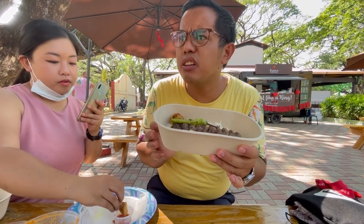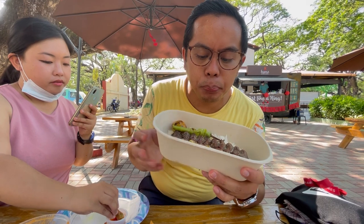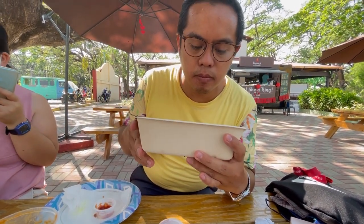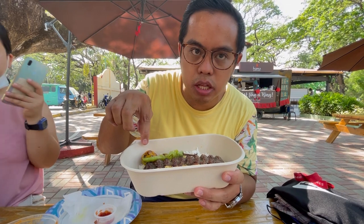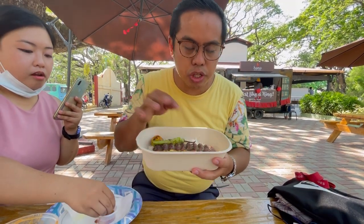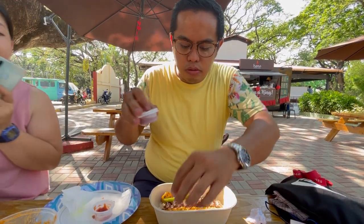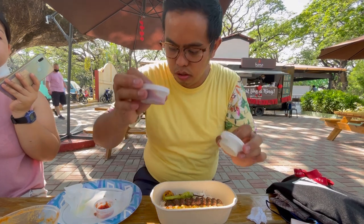So our main food came in. I'm not sure kung ano pangalan nito. This is called mixed kubide. It's a combination of beef and chicken. Smells good. Ang bango. And then it is served with finger chilies and roasted tomatoes. And of course, yung basmati rice. So it is also served with two sauces or dressings. Ito white. Siguro ito yung hot sauce din nila. So kain na tayo, guys.